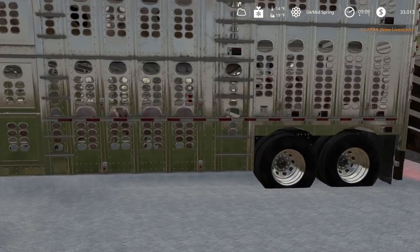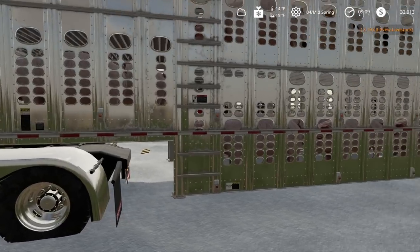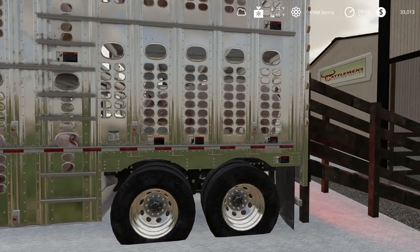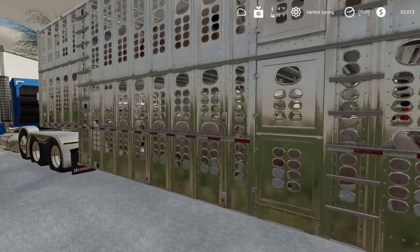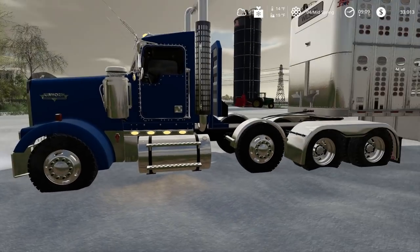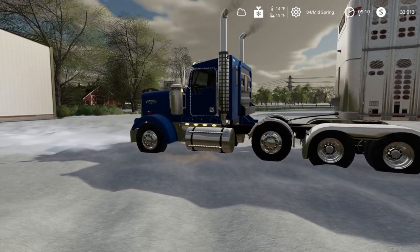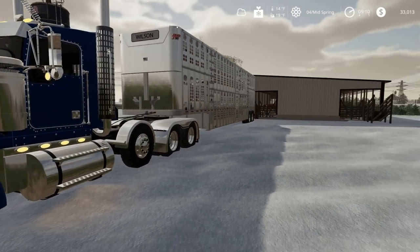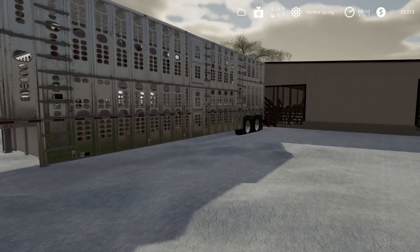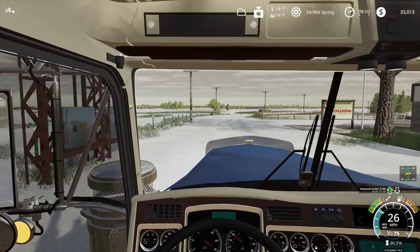All right, so we got another semi-load. So mostly breeders, got a few males in here, but most of them are just females that we'll use to sire some young little piggies. But now we just got to pull this back to our shop quickly so they don't get too cold in our trailer. We're gonna take the same way back.